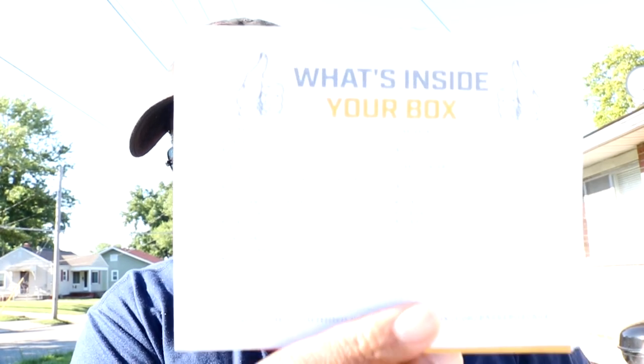Oh, it comes with a card that tells you what you have. Probably can't see it because of the glare. But anyway, it comes with a card that tells you what you have. And let's go over these baits. The first one I picked up, look at this.